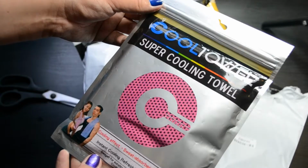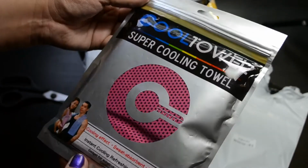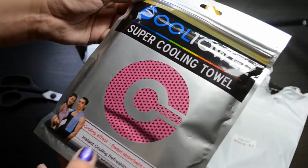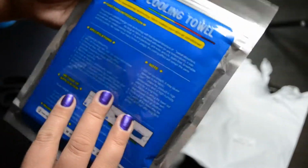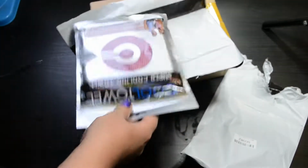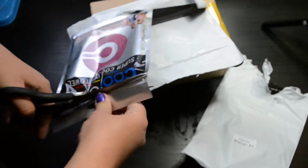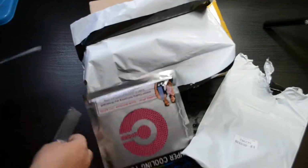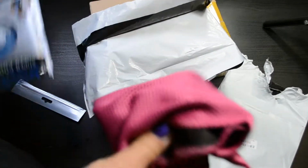It says in the package it has a cooling effect, sweat absorbent and dries quickly, and it's instantly cooling, refreshing and breathable. It's probably not something I will ever use. I'll probably end up donating it to a charity shop. It's kind of cool. I did look it up online and it's worth probably around £5, maybe a little bit more. So I can't really complain considering I only paid £3.99 for the whole package itself, and I've still got 2 more items in there to look at. So even though it's not something that's suitable for me, I'm still happy it's worth the money that I paid.